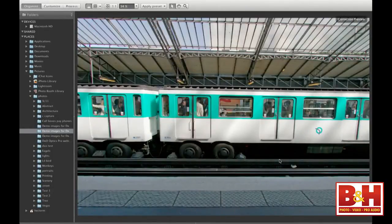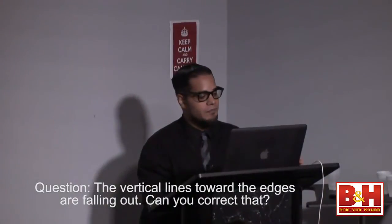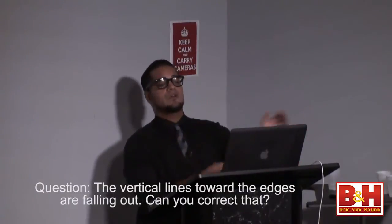Yes, sir? I have a question. Now the vertical lines towards the edges, a little like falling out. See where doors are? Can you correct that? Yeah, you can. We actually have full control over your X and Y values where you can stretch the rubber band, per se, is how I like to say it. And you can recover those edges.